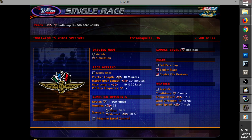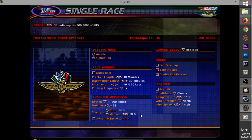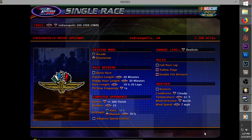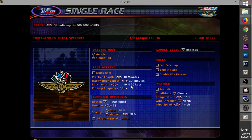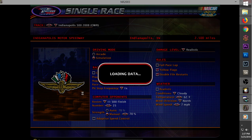So we have that car set right there that I just explained. We have the difficulty set to 70. For some reason, with the ratings applied, the cars are really, really difficult, so I have it set to 70. We're going to do a 20-lap race, and we are going to do a whole race, and I will explain why in a second when we get the race loaded. Resume, please. Cross your fingers that this doesn't crash.